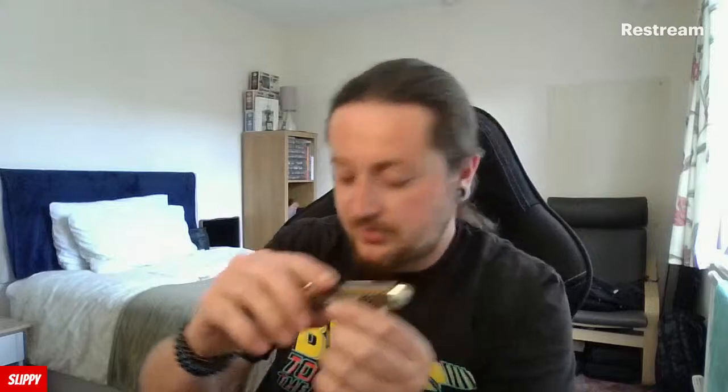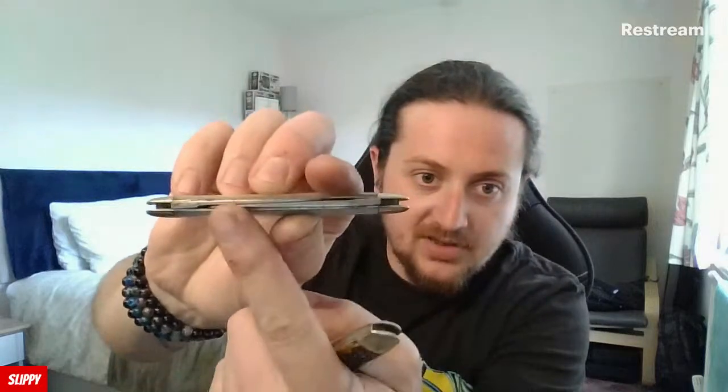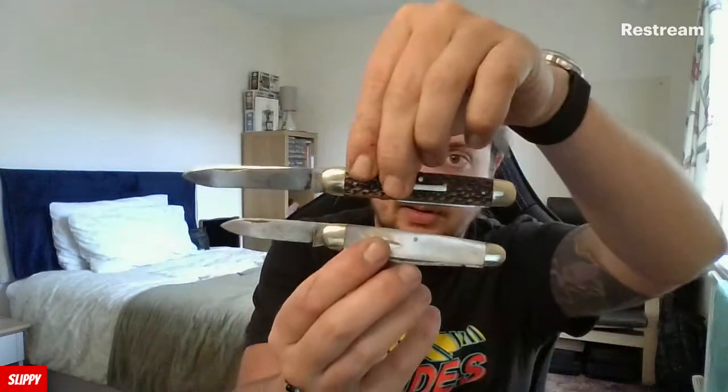I really enjoy the ones where, I've got an example, so we'll use this one. This is a William Rogers. You can see how the main blade stops about three-quarters of the length of the knife. But I really enjoy the ones where the main blade is the whole length, like a full-size blade. I don't know what it is, I just seem to prefer those. These are pretty much the same size knife, maybe an eighth of an inch off, but if you compare the blades, I would say this is more of a pen knife than this one. But I just prefer the larger blade on it. I think it just looks much better.